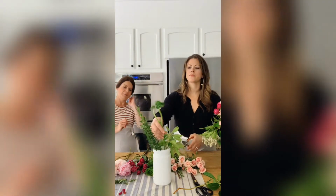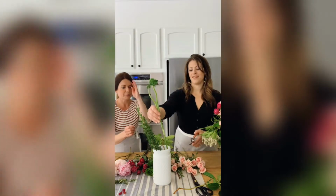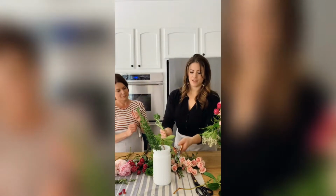Perfect. Okay, and I can grow it in the center. Is it too tall? Maybe cut it a little bit more. No exact science, you guys. It's like decorating.